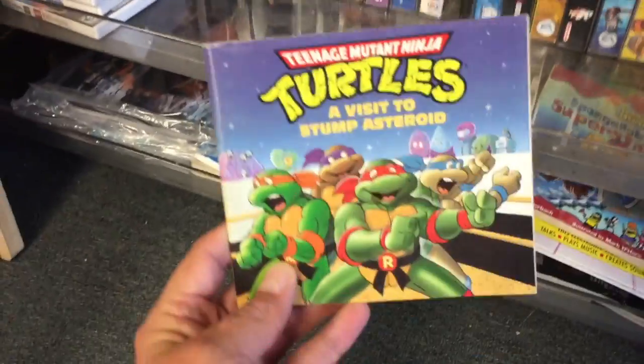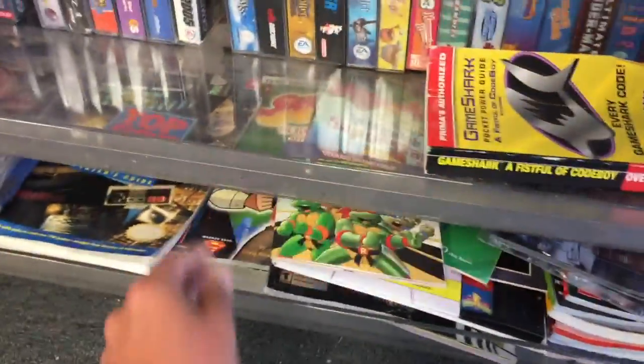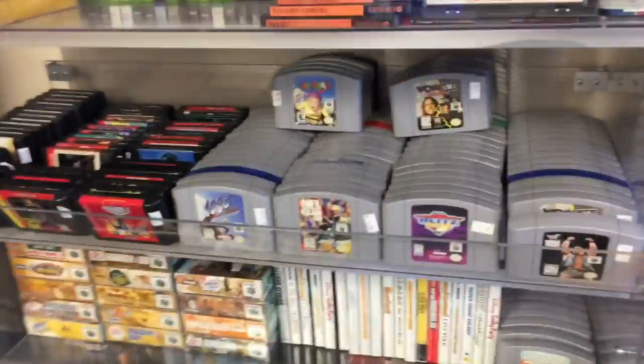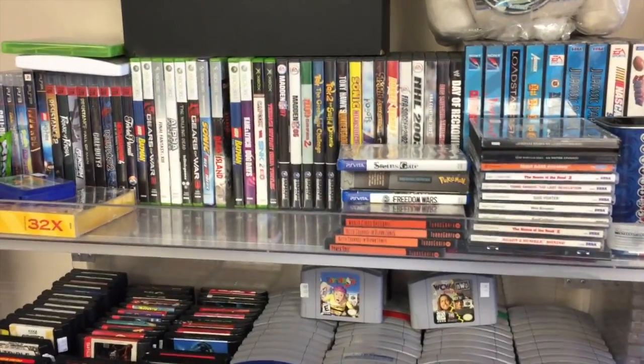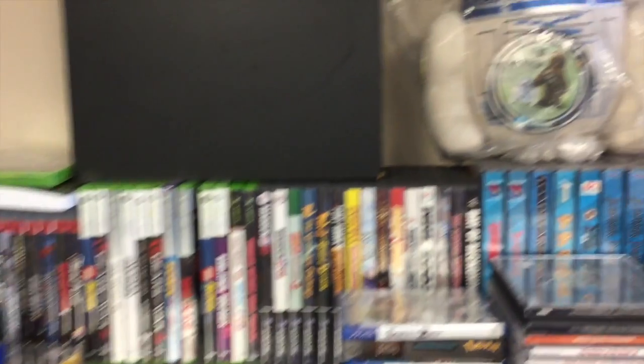I remember these. Visit the Stump Asteroid. Very cool, all types of random stuff. And here's your PlayStation and Nintendo 64 stuff, some Xbox, GameCube, Sega CD. Okay, cool. What is this R2D?